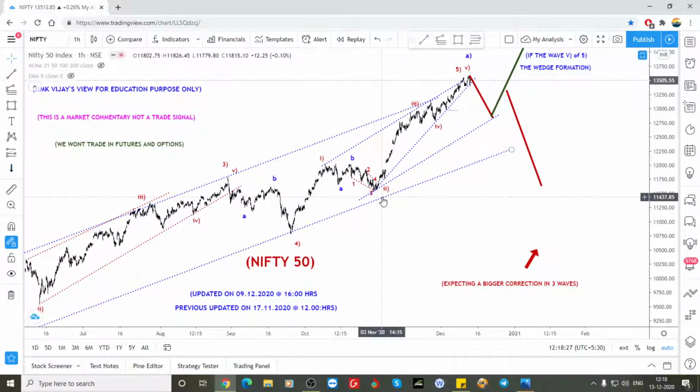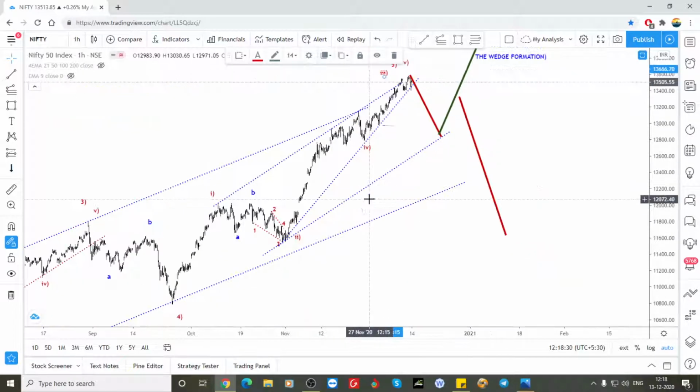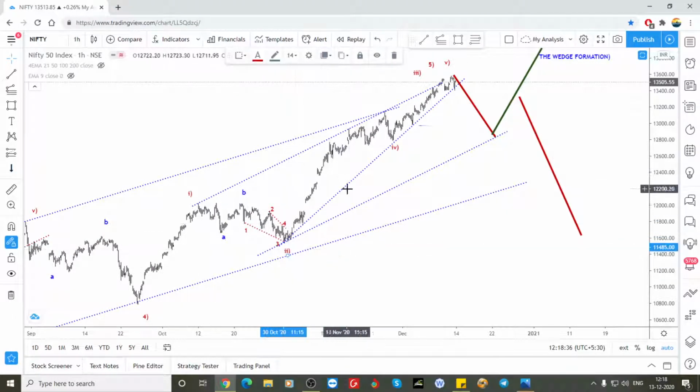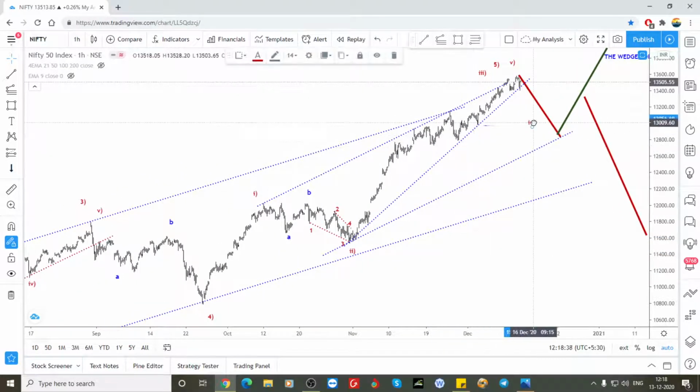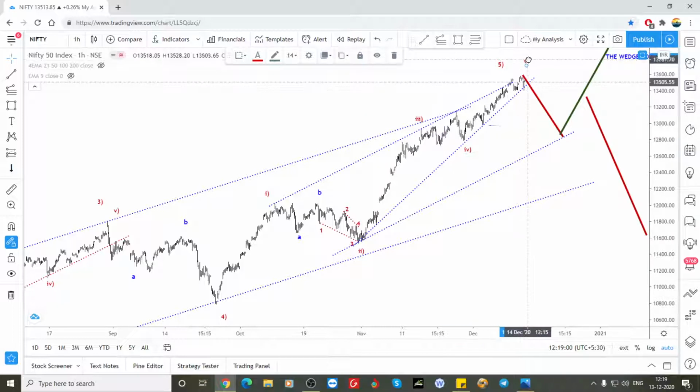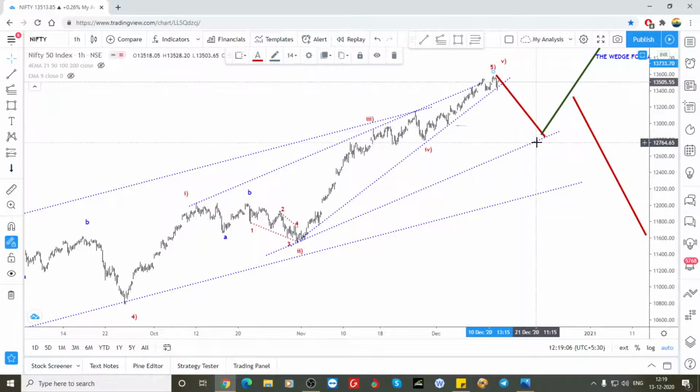This could be a 1, this could be a 2, and this could be the end of the 3 also, because I'm not able to catch the intermediate wave. So the internal wave could be the end of the 3 also here. In that case, this could be wave 1, 2, 3, 4, 5, and here is one more small wave 1, 2, 3, 4 and 5. So whether this is the end of the third and this is the end of the fourth, the fifth wave could be one more high is also possible, or it's already completed and we are expecting the downtrend.